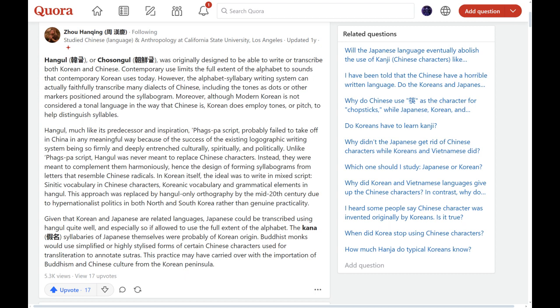Unlike Phags-pa script, Hangul was never meant to replace Chinese characters. Instead, they were meant to complement them harmoniously, hence the design of forming syllabograms from letters that resemble Chinese radicals. In Korean itself, the ideal was to write in mixed script: Sinitic vocabulary in Chinese characters, Koreanic vocabulary and grammatical elements in Hangul. This approach was replaced by Hangul-only orthography by the mid-20th century due to hypernationalist politics in both North and South Korea rather than genuine practicality.